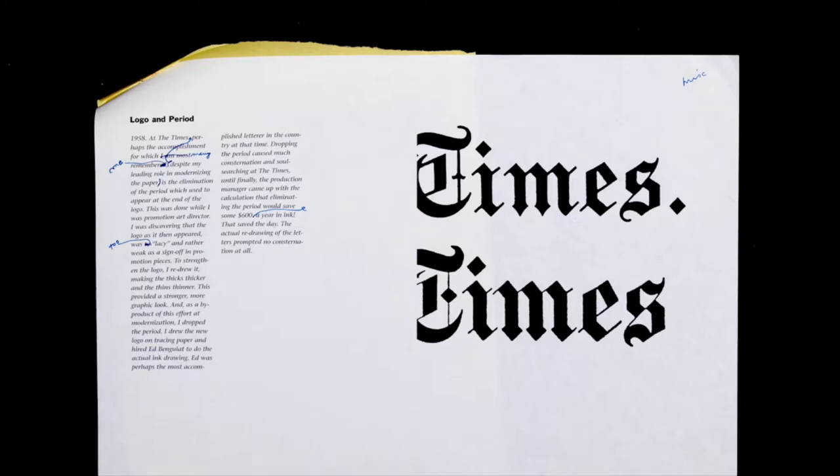There was a production manager in his department who did a calculation and came up with a number: the ink used for this period over the course of one year totaled something like $400 or $600. And Lou said that did it right away. They just completely caved and took that period off. He said they never said a word about the drawing, actually. It was only the period that they were focused on.